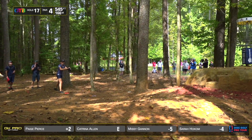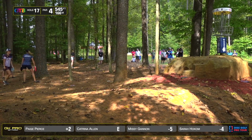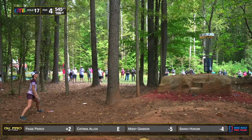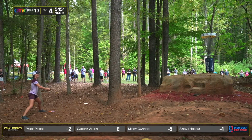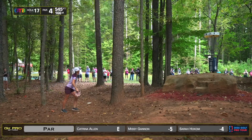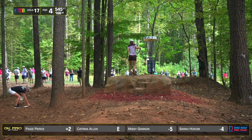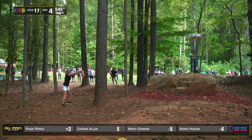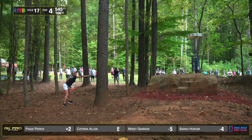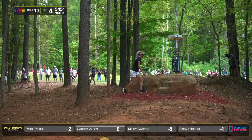Sarah knows she can just lay up here. Missy, too. No reason to mess with this basket. Yeah, you can end up with a really long comeback if you airball. We watched a handful of rollaways on this hole last year towards the end of the round. It was a real heartbreaker. Catrina with a super solid par.